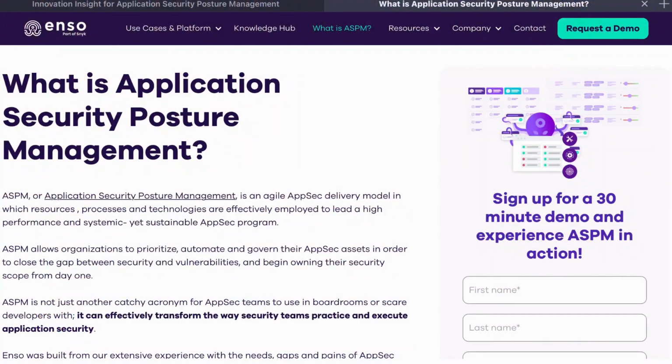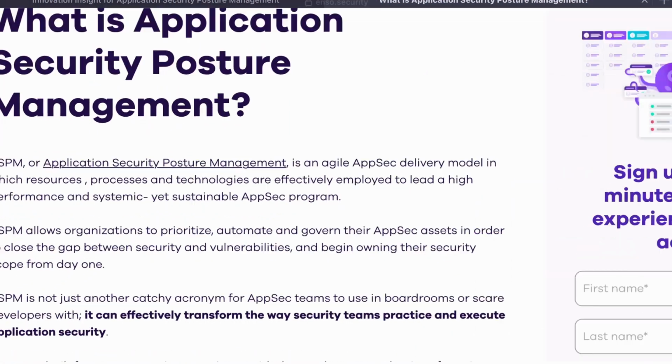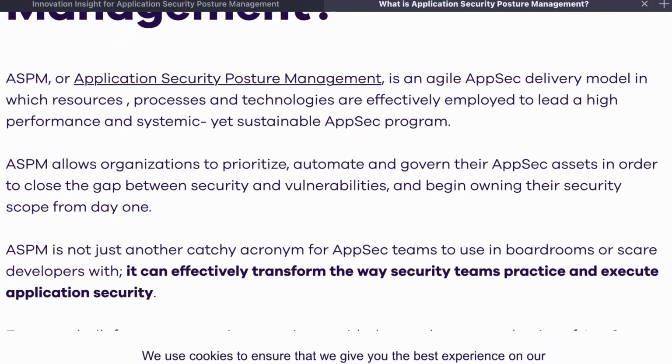security organizational term. In fact, I've got another website that actually defines it a little better here from Inso Security. It says ASPM is an agile AppSec delivery model in which resources, processes, and technologies are effectively employed to lead a high-performance and systematic AppSec program. And a lot of enterprises are trying to do that right now. But what does it actually mean?